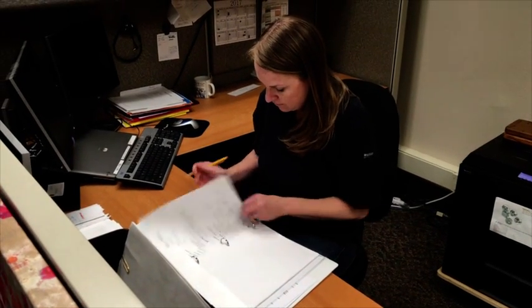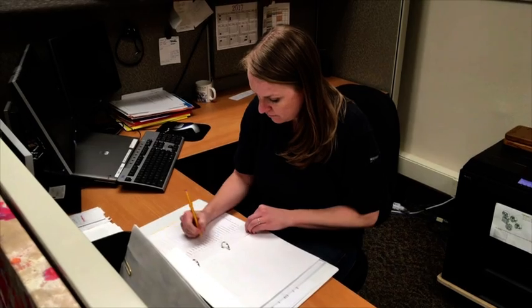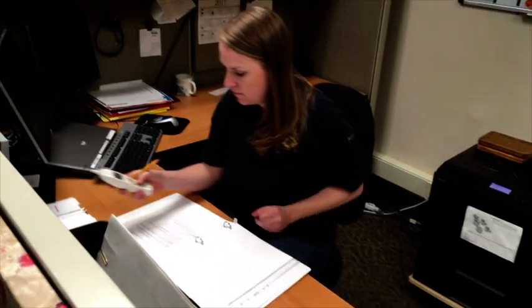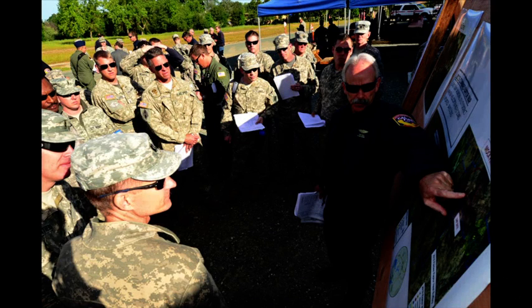SEMS establishes a check-in process to ensure accountability of personnel. Staff can use sign-in sheets or rosters to capture staff time. SEMS also establishes that personnel at all levels should receive an incoming briefing as well as regular briefings during their shift.